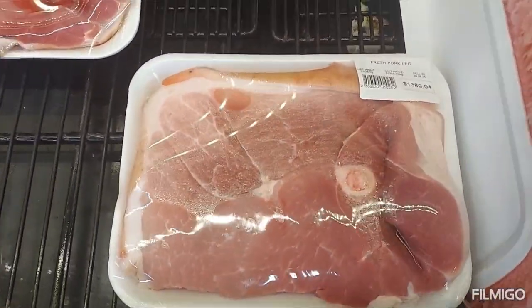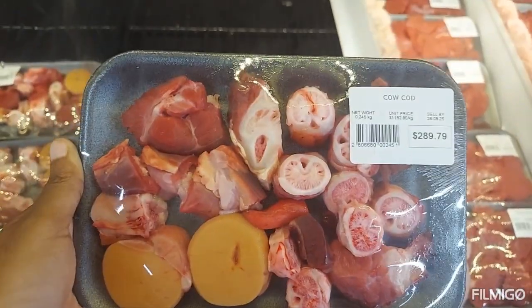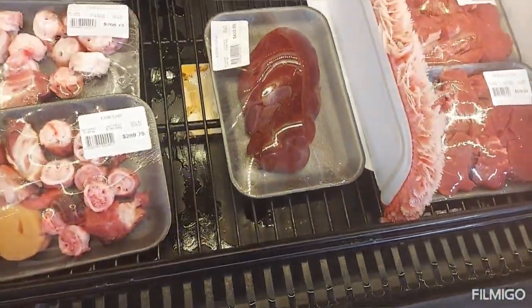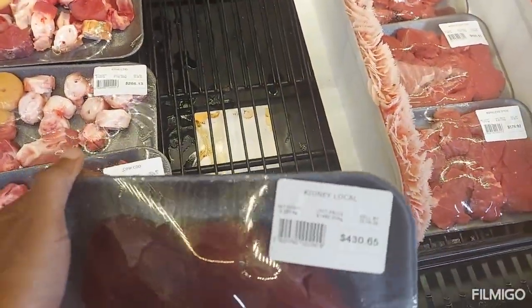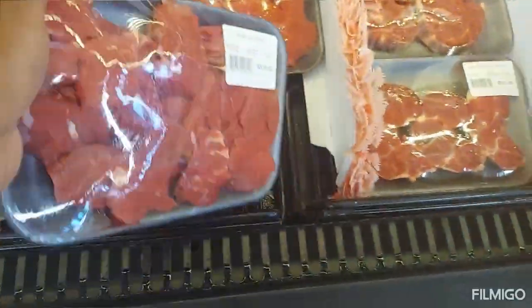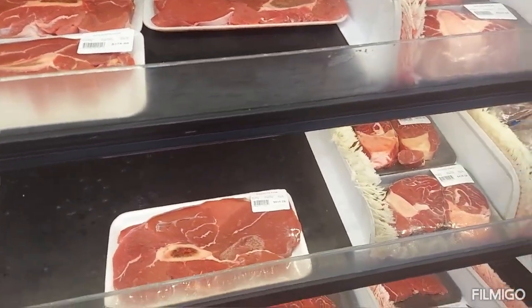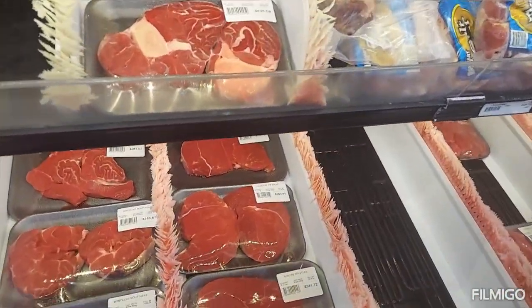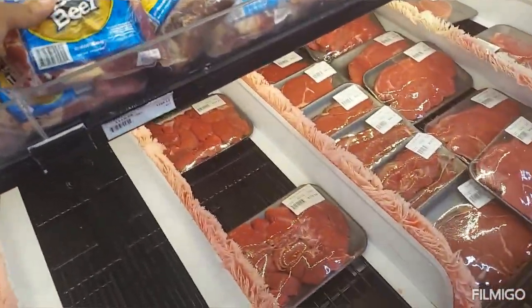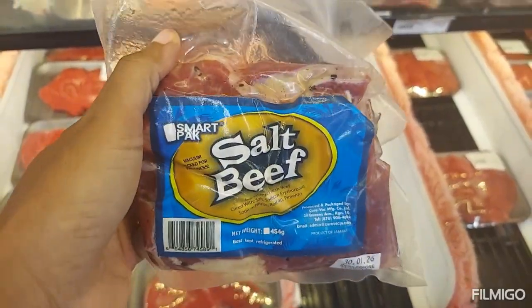Fresh pork, cow cod. Look at this, guys. Cow cod, kidney, boneless stew, shoulder steak, so a salt beef here, salt beef.